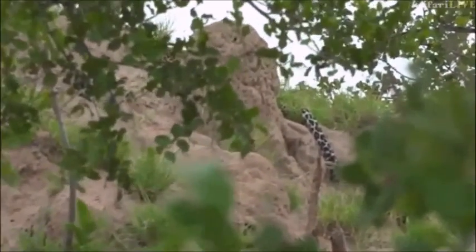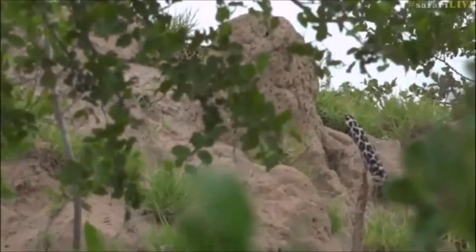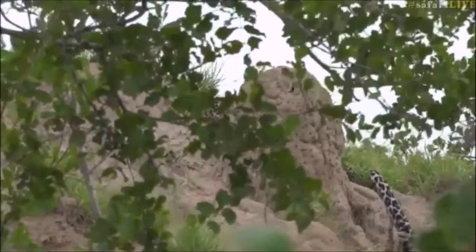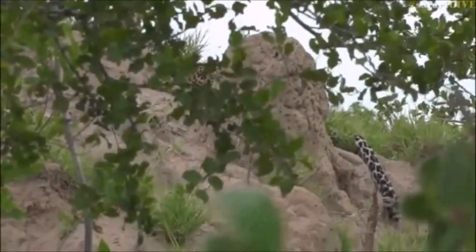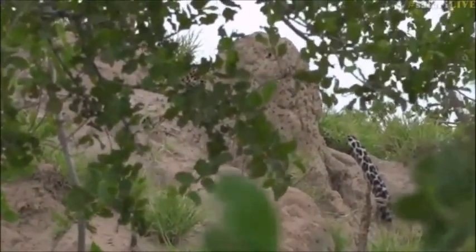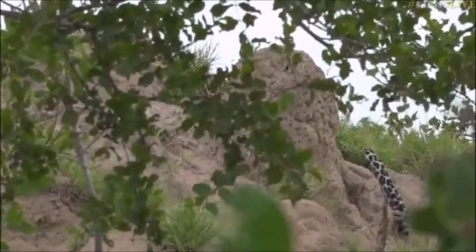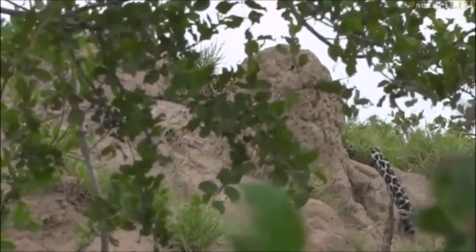Now we are probably about 40, maybe 50 meters away. 37 meters away. Oh, there we go. Thank goodness for the camera, Andre. I was at 40 meters, at least I guessed kind of right. This is so exciting. What a great afternoon.